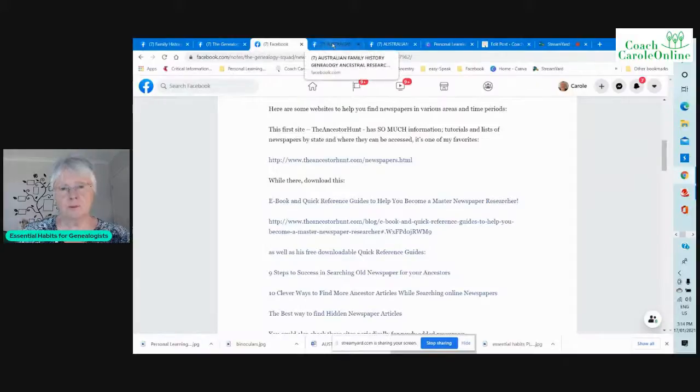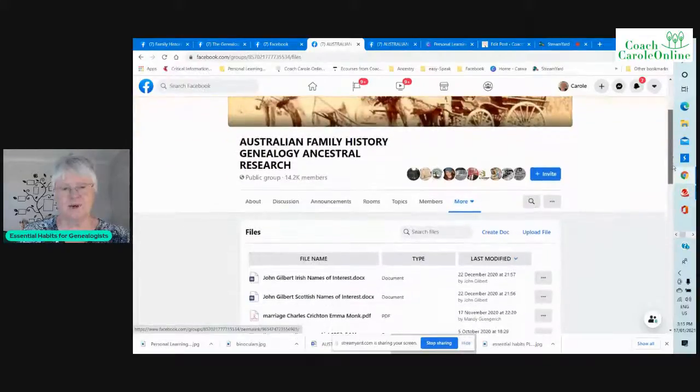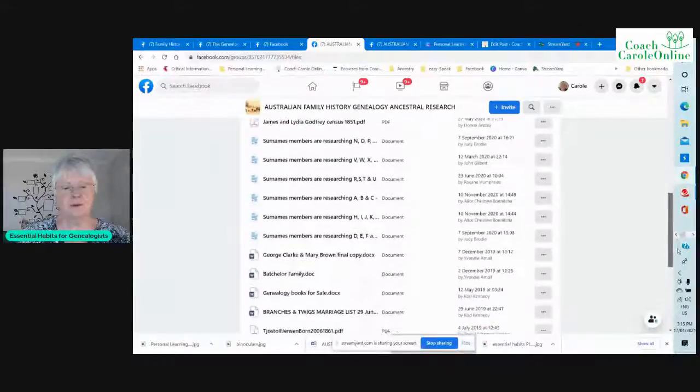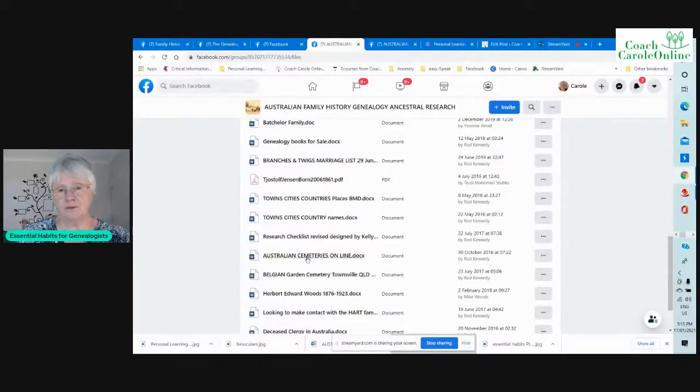Another one of the groups that you might want to consider if you are doing research for ancestors in Australia is the Australian Family History, Genealogy, Ancestral Research. This one has over 14,000 members, and it too has a wealth of resources in their files, which I have selected already. And scrolling through those, I was interested in the one that showed where to go to find Australian cemeteries online. So I had a look at that document.